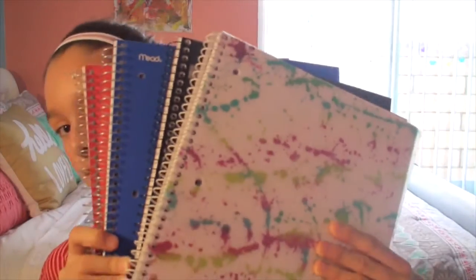Whoa, these are heavy. Okay, it's like millions of pounds on this one. These four spiral notebooks. I love notebooks, I love to write. Like, writing is like the best subject I've ever did. I love writing so much. I love writing, reading, I love math, I love everything.